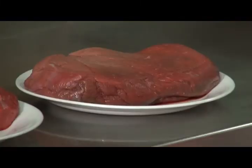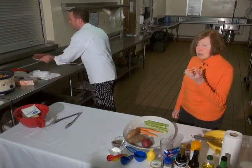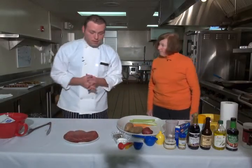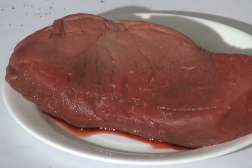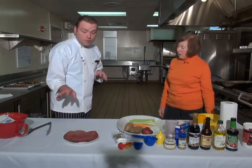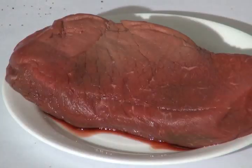All right. What we're working with today is a London broil, which is another less expensive piece of meat. What we're focusing on today with the London broil is we're going to make a marinade. A marinade is important for a cheaper cut of meat. What it does is it gets into the meat and tenderizes it, because with your cheaper cuts of meat, you can see on the London broil, there's no marbling of fat. So that's what makes it tough. The fat is what tenderizes the meat. Okay. So it needs a little help to be tender.